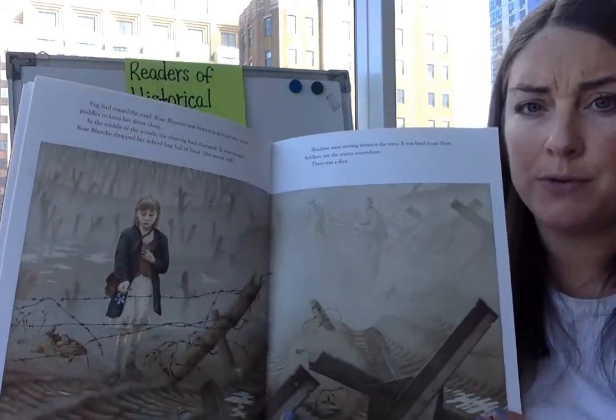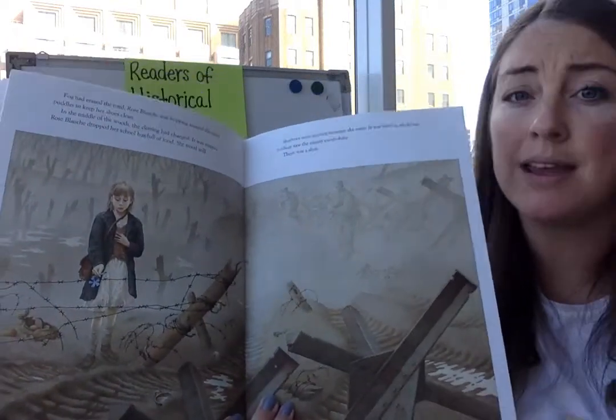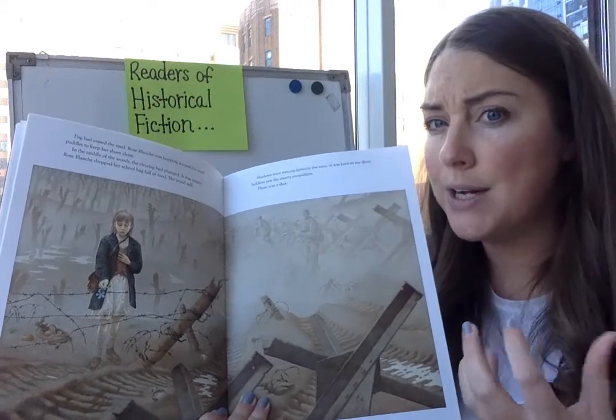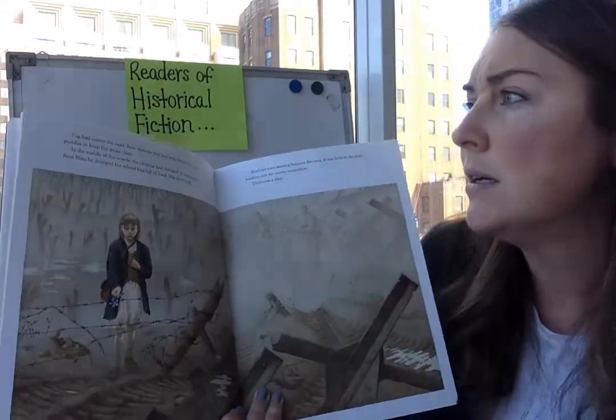Even before I read this, I want you to look at the pictures and think about the mood. At this point, the mood almost went from scary to maybe sad.